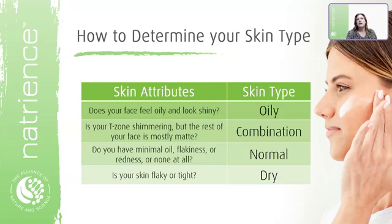So if you've never thought about what your skin type is or wonder how you would determine what your skin type is, here's just a quick infographic to help you understand how to determine your skin type. So if your face feels oily and looks shiny most of the time, then you probably have an oily skin type. If your T-zone is shimmery or kind of oily, but the rest of your face is mostly matte, that means that you probably have a combination skin type.